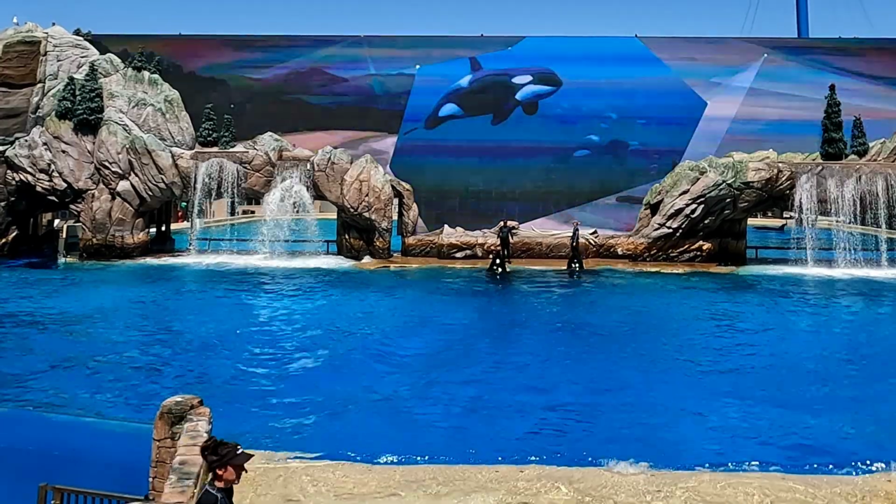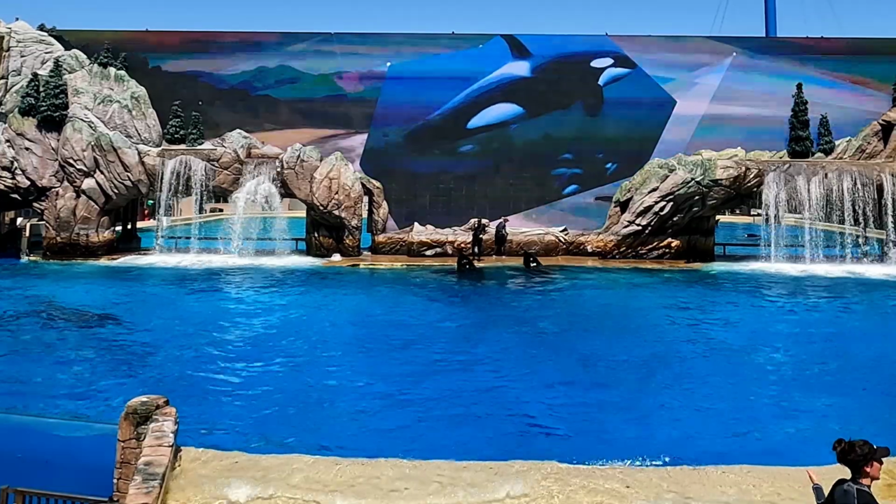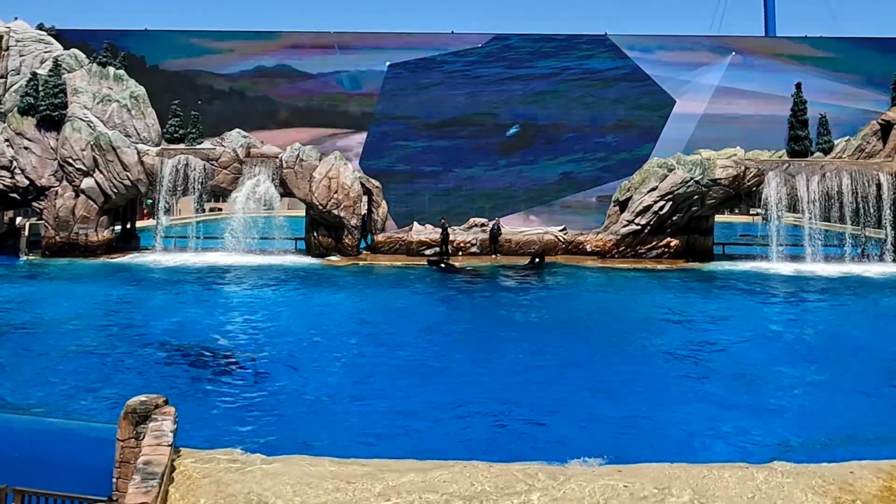And learning about them and their natural behaviors. We hope this orca encounter gives you a better understanding of these incredible animals and all that they represent.